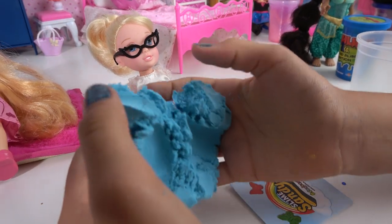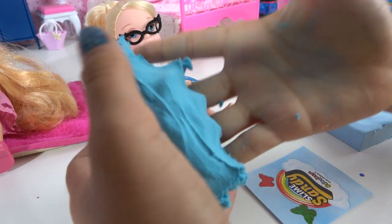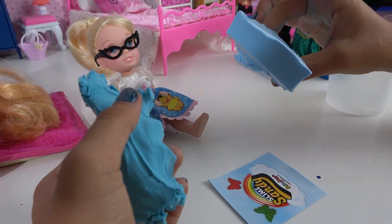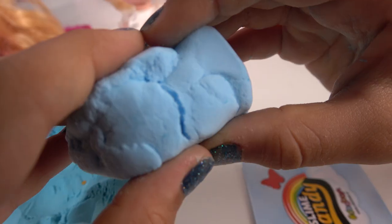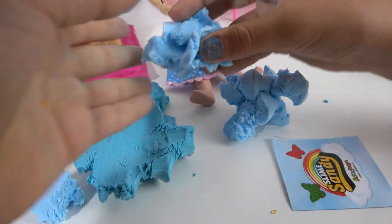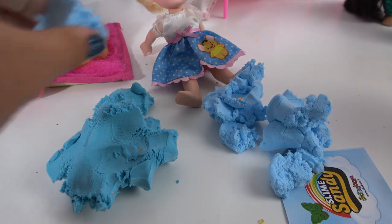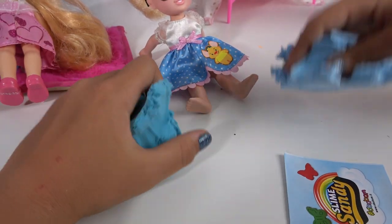This is just the best. It's like slime, but it's kind of sandy. And if you dissolve this, whoa, you can dissolve it. Whoa. Look how it breaks. Wow, this is awesome. I just want to press it. Oh, wow, that's so awesome. I love these two slime sandies.